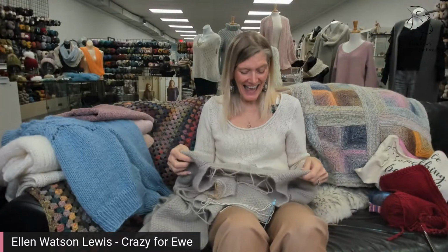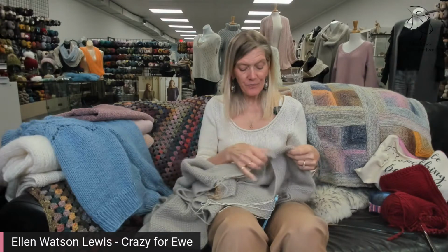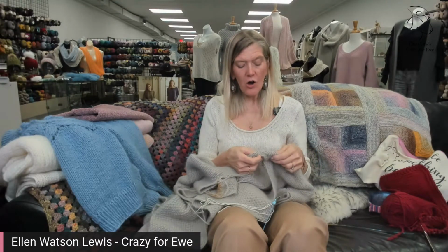Karen Denahan, if you're still on, tell me in the chat if you remember how many stitches were on for this cowl, because I know Karen made it. Oh my gosh, it's so many, and it's worked in the round in garter stitch. So all the fun, right? All the fun things.